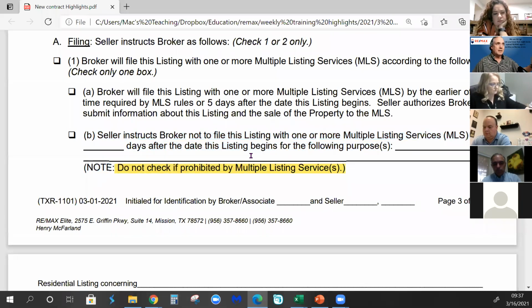Just don't put anything out there marketing the property until you're ready to hit the market, right? It's not designed to create a buzz and then all of a sudden go, oh, look at me, I sold this house in one day on the market, right? That's not what it's created for.